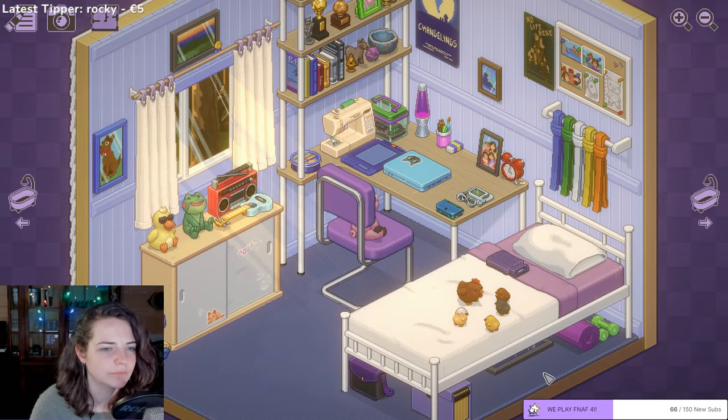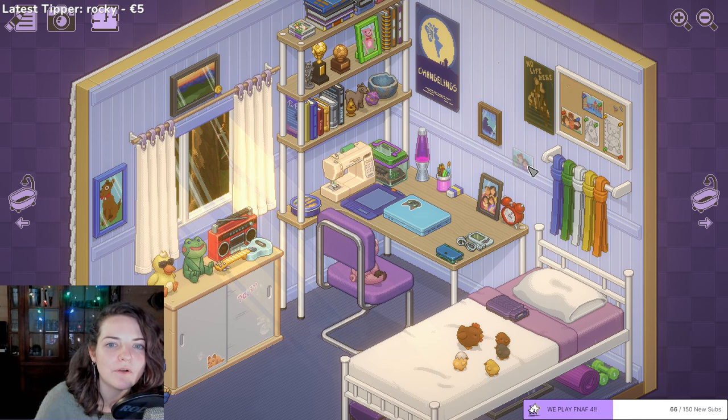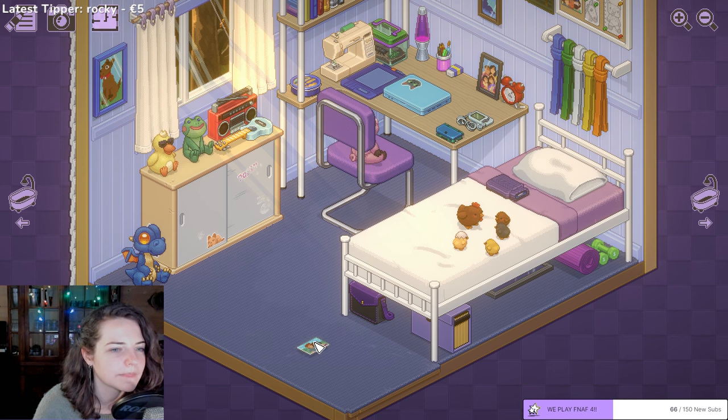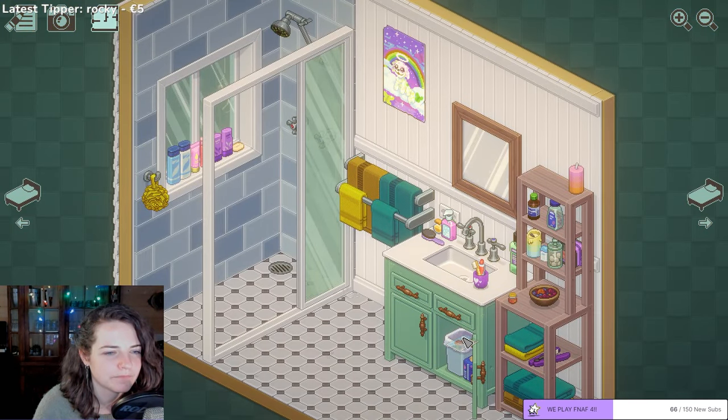What is wrong in the bedroom? Tell me, what is wrong? What do you mean this can't be here? This is obviously supposed to be there. Oh, wait. This is a photo of us both? This is the same photo from the... Do we have a trash can anywhere? This is the photo of the two of us, right?